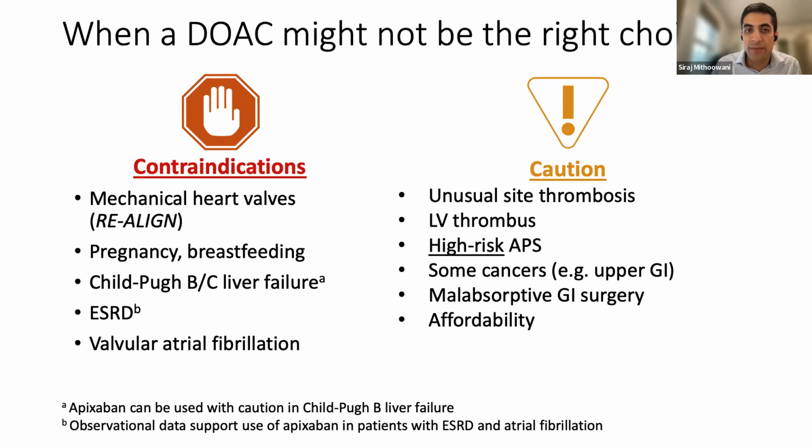High-risk, which would be triple-positive, typically antiphospholipid syndrome. In those patients, DOACs have been associated with an excess risk of arterial thromboembolism, particularly stroke. And in some cancer-associated VTE, for example, upper GI malignancies, we would be cautious about their use. If we are not confident that the patient will absorb the DOAC appropriately, for example, if they've had a Roux-en-Y gastric bypass or a duodenal switch surgery, then we would either measure drug levels or avoid the prescription.